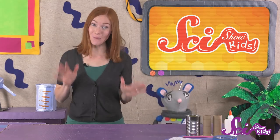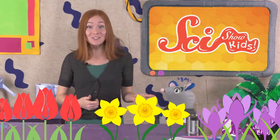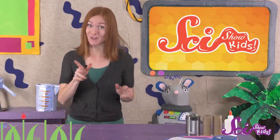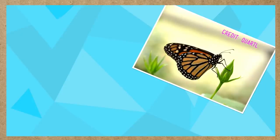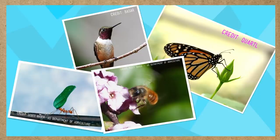It's almost summer where we live, and my garden is looking pretty nice if I do say so myself. And it looks like there are lots of bugs and birds who agree. Let's see, we've got butterflies, hummingbirds, ooh, some ants, and look, there's a bee busy gathering nectar.